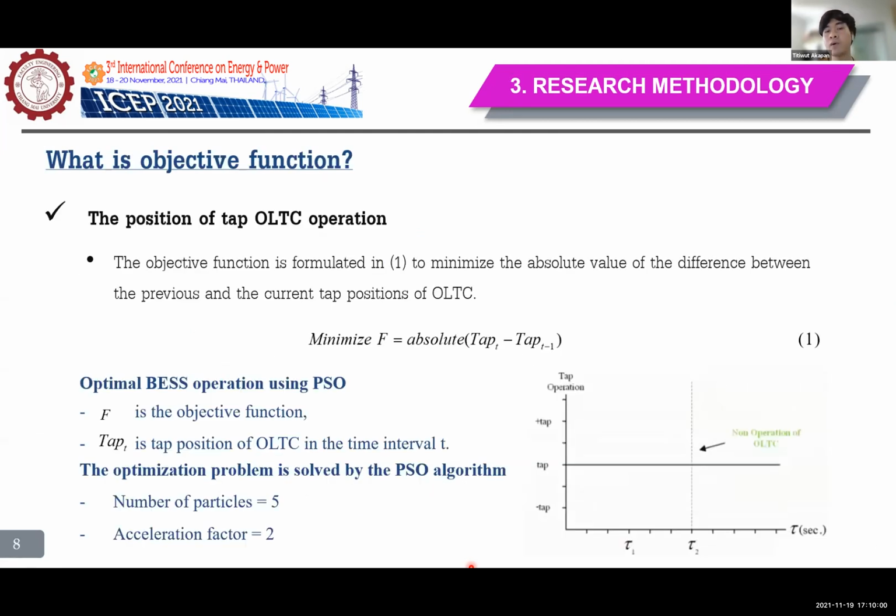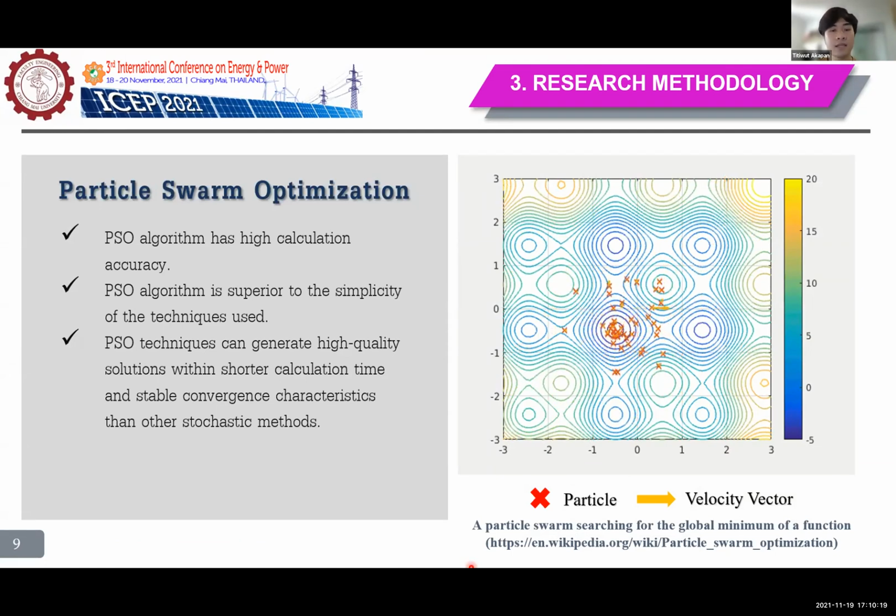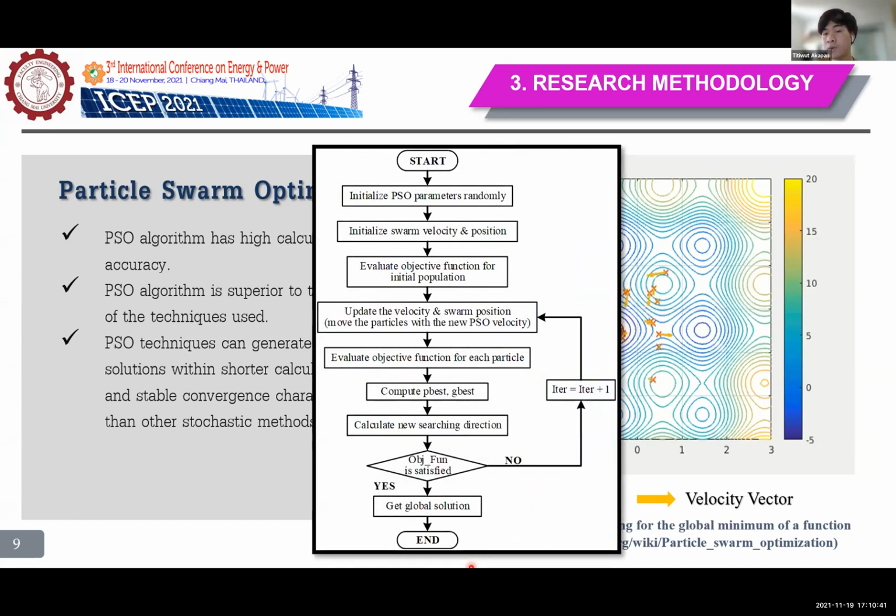The optimal real-time operation of BESS is formulated as an optimization problem with the objective function to minimize the absolute value of the difference between the previous and the current tap position of the OLTC. As for the research method, the voltage fluctuation from the intermittent power output of renewable energy sources is a highly complex problem. So this research will use an optimization technique to find the optimal operation of BESS according to the objective function. In this research, the optimization problem is solved by the particle swarm optimization, or PSO, algorithm.